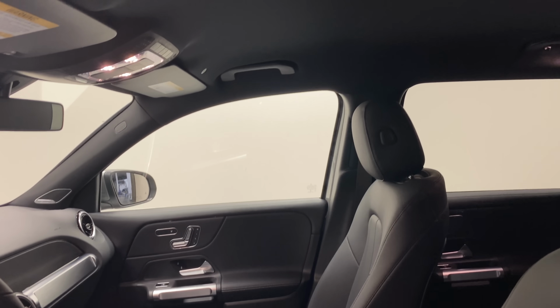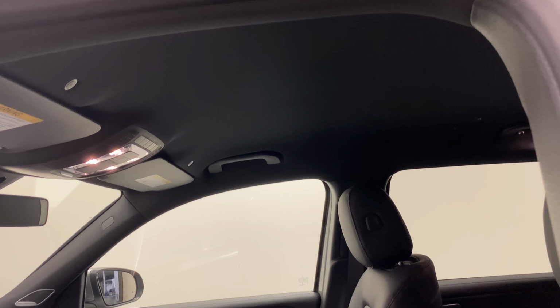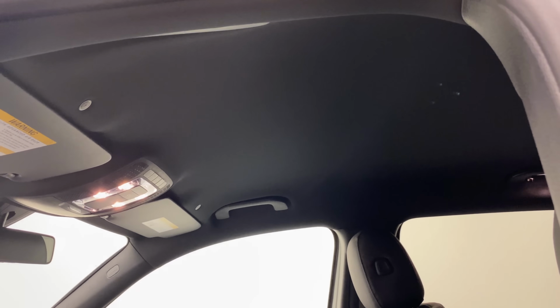With that said, even though the interior materials present a pretty good value for the price point, there are some things this interior is missing. For example, this GLB doesn't have a sunroof. For $45,000, you would expect to have a sunroof, but you don't get one here.